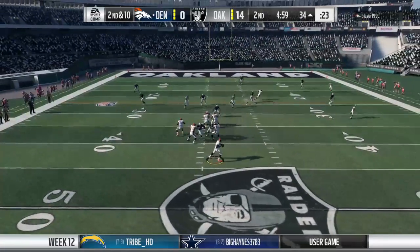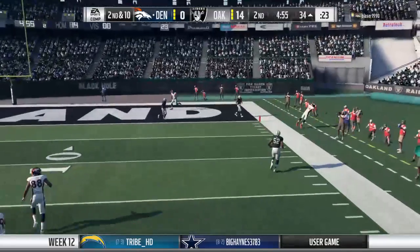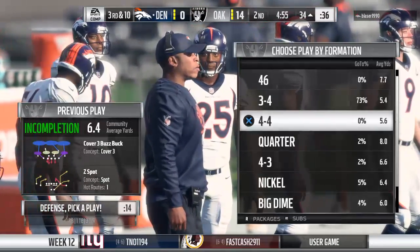2nd and 10, Newton again. Eluding the pressure right. Now he's going to let it go deep right sideline. And they went for a big play through the air on second down. Couldn't connect. Now it's third.